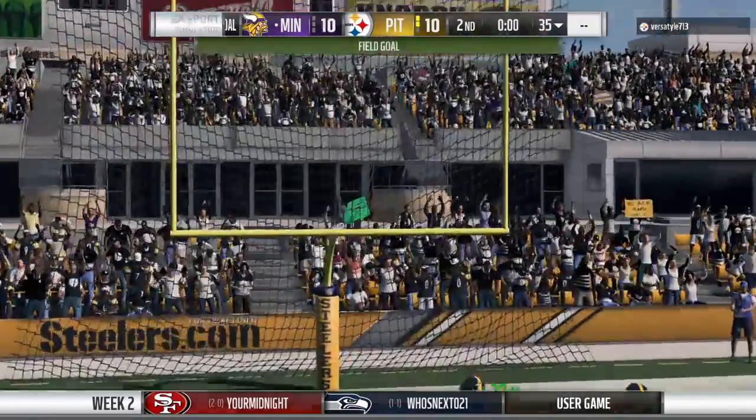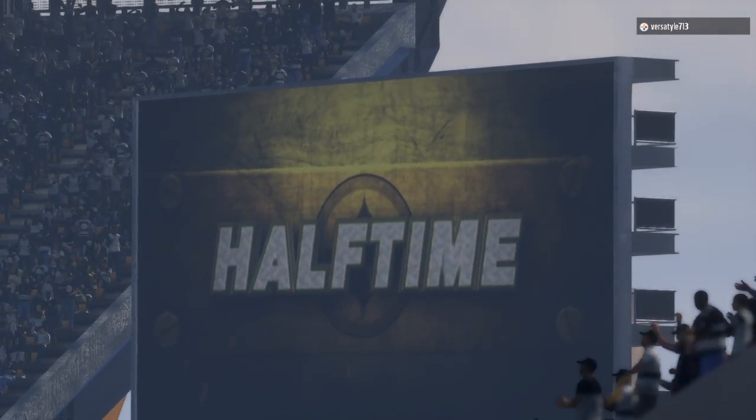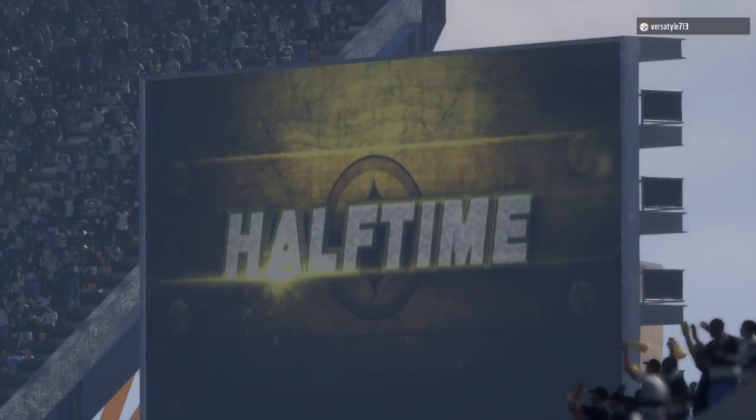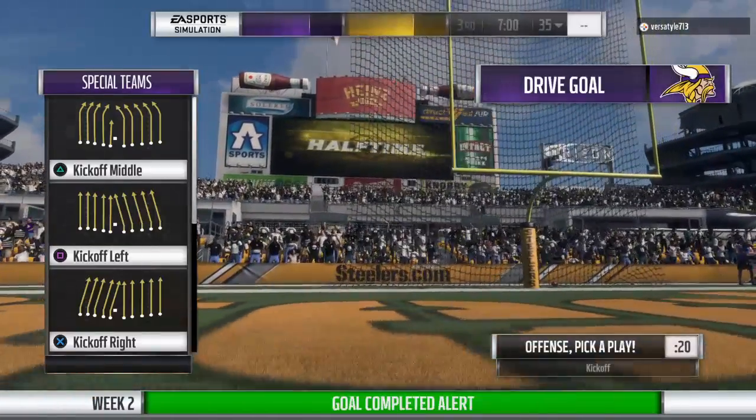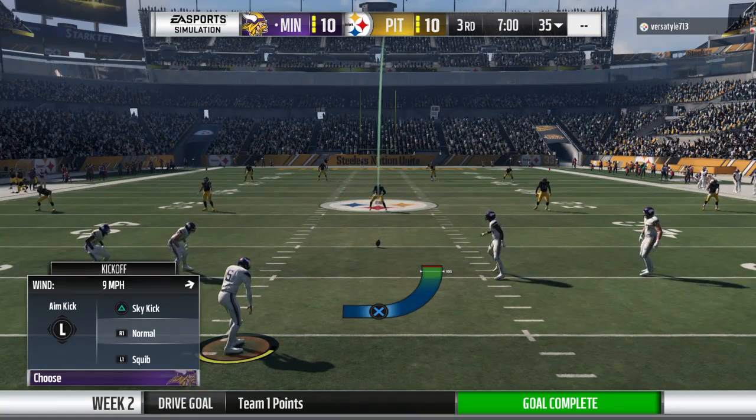And Bailey able to knock it through. So thanks to the late field goal, we are all tied up heading to intermission. As we'll send you down to Orlando, where Larry Ridley has our EA Sports halftime report. Larry?